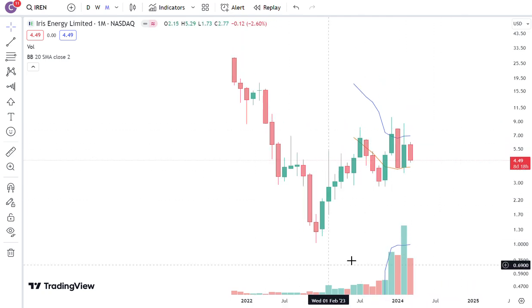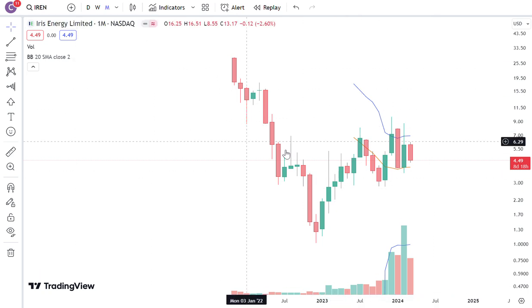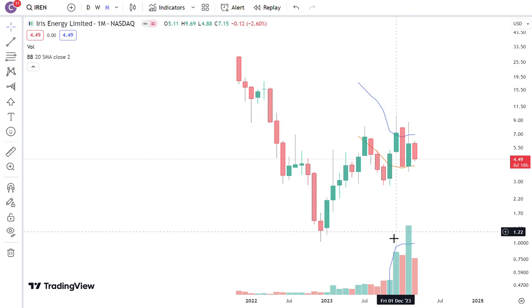Although this is not nearly as strong as Mara. Not nearly as strong, even for CIFR or Bitfarms. This is still kind of a beginning look. So there's no certainty, there's no confirmation. I'd like to see a little bit more out of this one, but the buying volume here seems to be increasing, while selling volume seems to be declining a little bit.